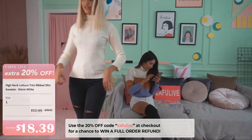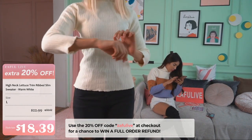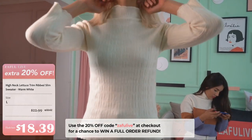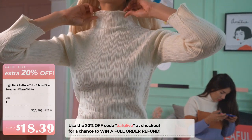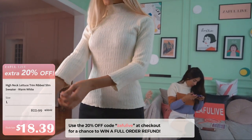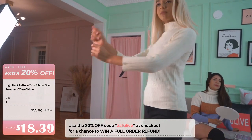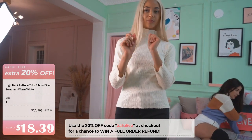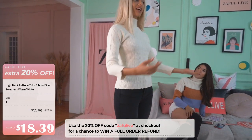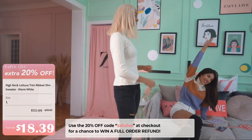So this one is a lettuce trim pullover. You can see the details, and on the neck also. I like this. It's very soft and stretchy, which is nice. This is a size M. So it is full length, but at the same time, not 100% for those tall people. On Lucia, I guess it would be proper full, but sometimes tall people have this problem.